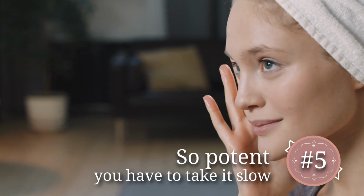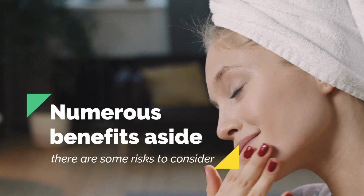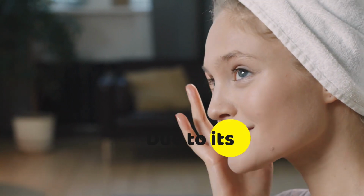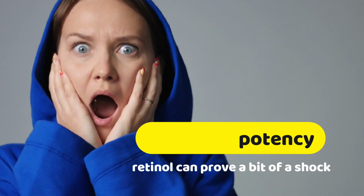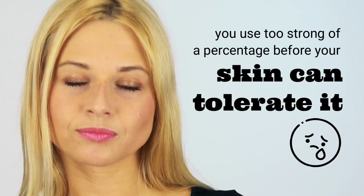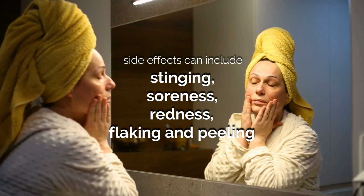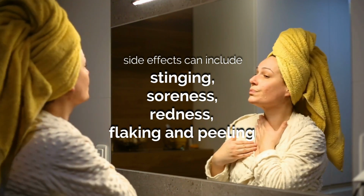5. So potent you have to take it slow. Numerous benefits aside, there are some risks to consider. Due to its potency, retinol can prove a bit of a shock, especially if usage isn't built up gradually, or you use too strong of a percentage before your skin can tolerate it. In this instance, side effects can include stinging, soreness, redness, flaking, and peeling.